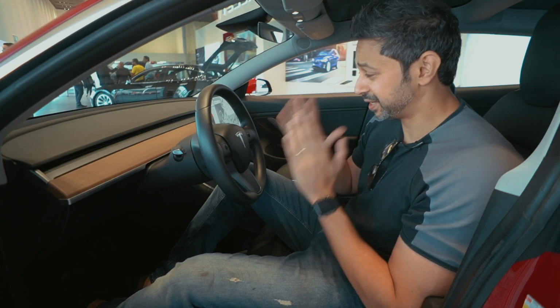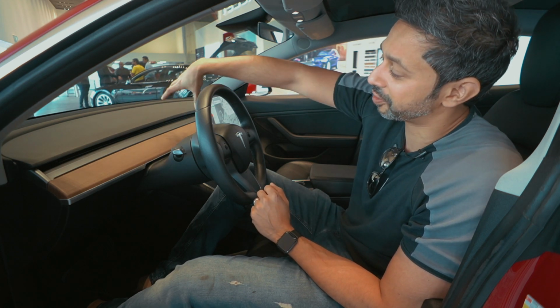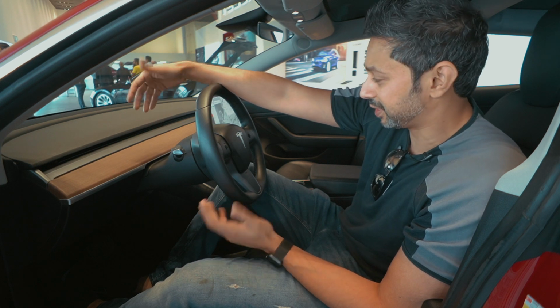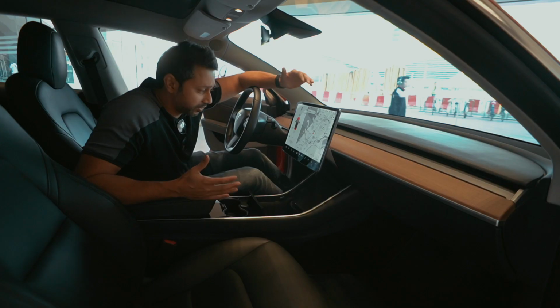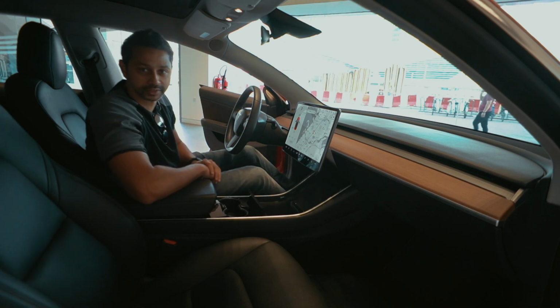Now, one thing you'll notice immediately about the Tesla Model 3 is it doesn't have any kind of dials for the driver. There's no speedometer over here. There's no screen or anything. Instead, everything comes up on this amazing tablet that you have. Absolutely dominates the whole dash.